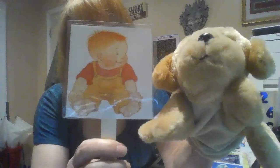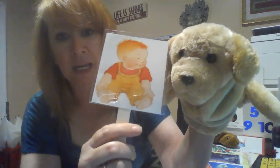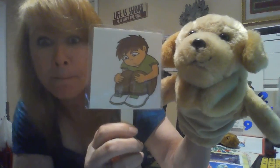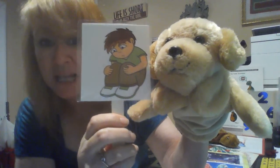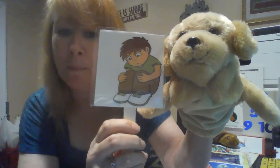If you're happy and you know it, touch your toes. Oh, boy. If you're happy and you know it, then your face will really show it. If you're happy and you know it, touch your toes. If you're happy and you know it, pat your knees. Pat, pat. If you're happy and you know it, then your face will really show it.